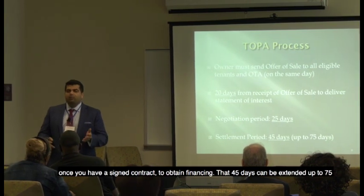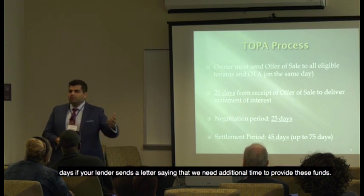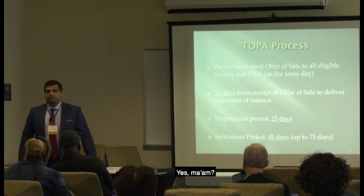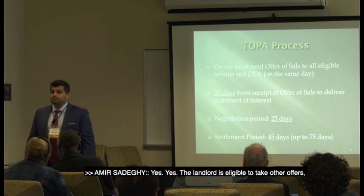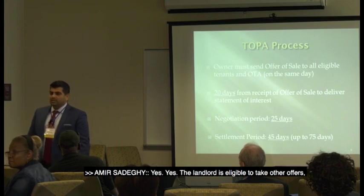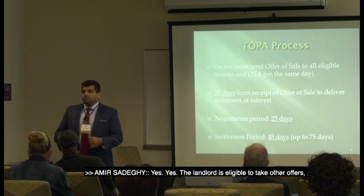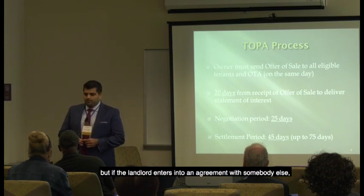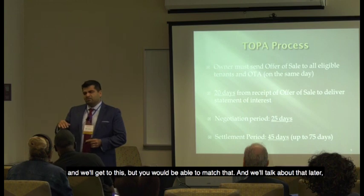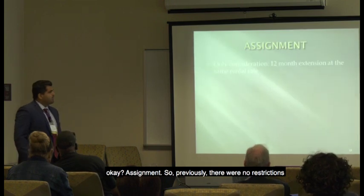And basically that just means you have 45 days once you have a signed contract to obtain financing. That 45 days can be extended up to 75 days if your lender sends a letter saying that we need additional time to provide this financing. Yes, ma'am. Yes, yes, yes. The landlord is eligible to take other offers, but if the landlord enters into an agreement with somebody else, and we'll get to this, you would be able to match that. And we'll talk about that later, okay? All right, assignment.